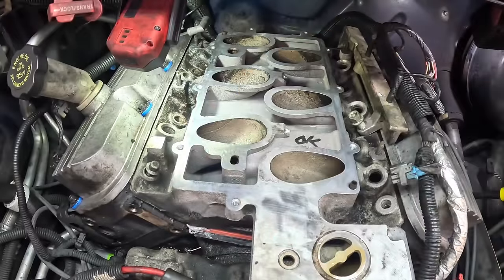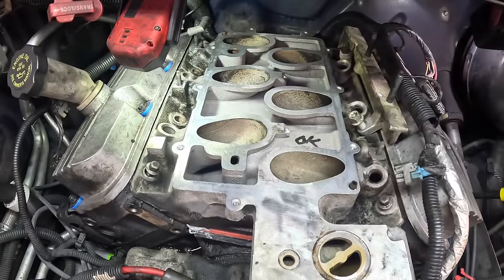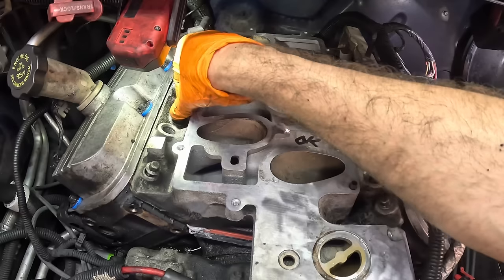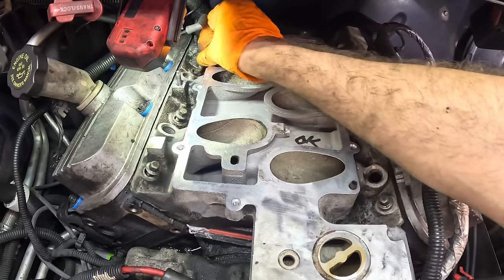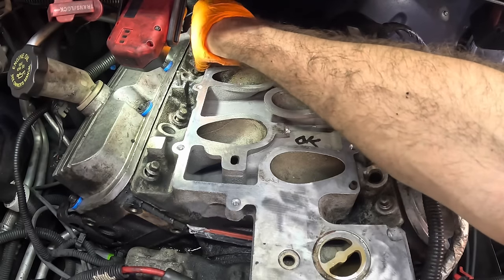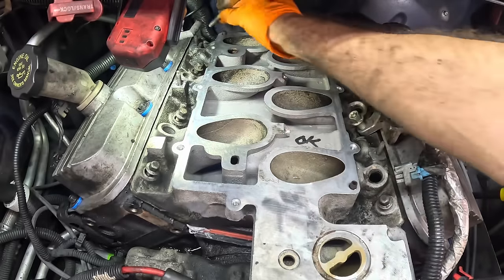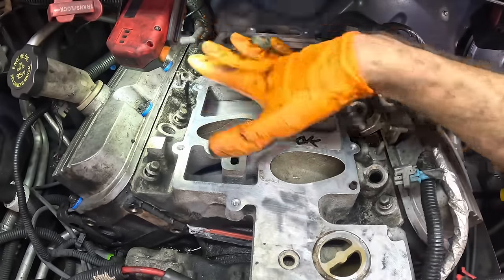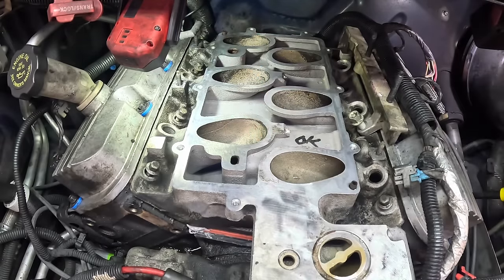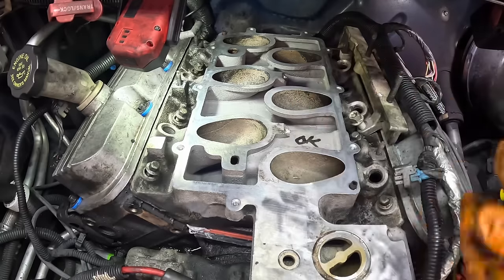So we need to go ahead and get all the fasteners in and get this stuff torqued before all of that sealant sets up. We cannot have the sealant hardening before this thing is clamped down. And this is definitely one of those cases where you've got to have all the bolts in before applying torque, because this thing does fit fairly loosely on the engine here.